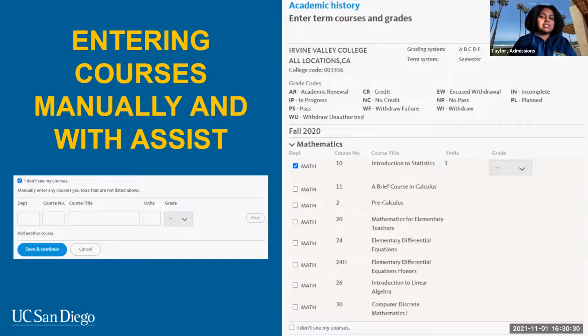Because ASSIST, again, the system automatically recognizes the ASSIST database, all the units and everything should populate, but that also is something that you want to make sure you're paying extra close attention to, not only making sure that you're reporting the department code correctly, but also just making sure that those units are populating correctly, the course number, the course title. Again, your coursework should really be an exact replica of your unofficial transcript.